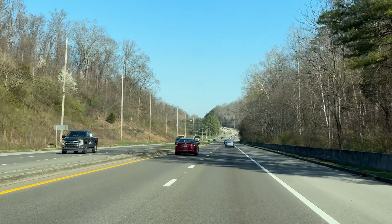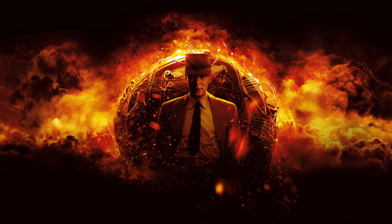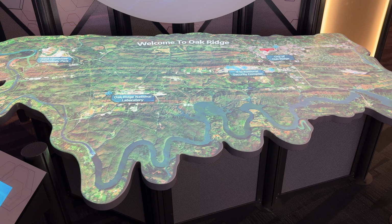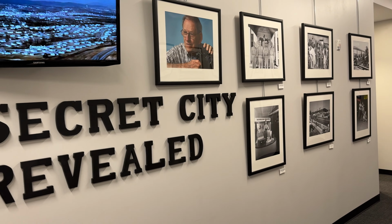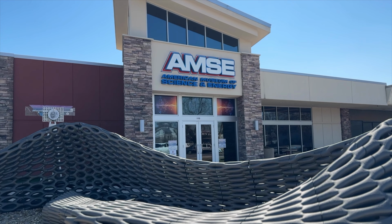On today's adventure, we're leaving the Pigeon Forge area and traveling past Knoxville to the town of Oak Ridge, Tennessee, which was mentioned in the 2023 Oppenheimer film. This once secret city was established as a key location for the Manhattan Project in 1942 and eventually opened the gates in 1949. Upon opening up the city, they also opened the American Museum of Science and Energy.